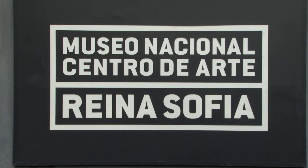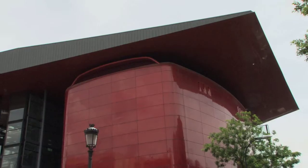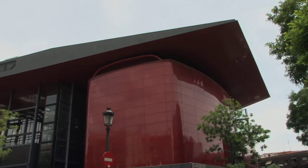The Reina Sofia National Museum Center of Art has a modern facade combined with an old building.